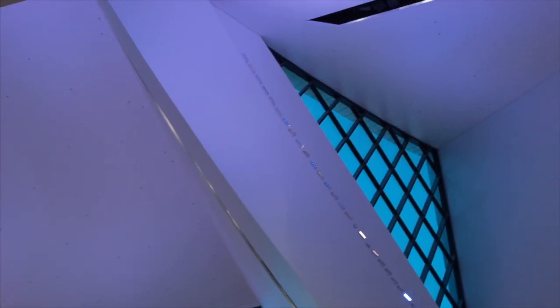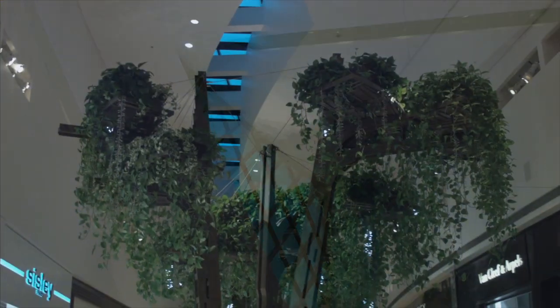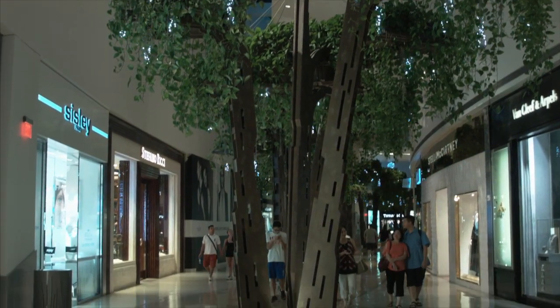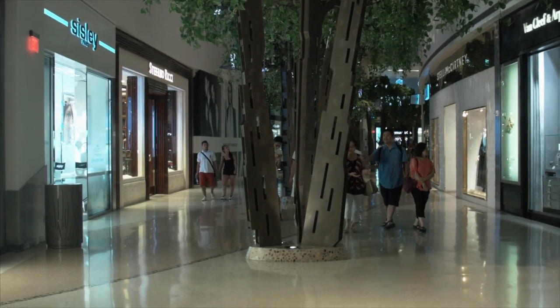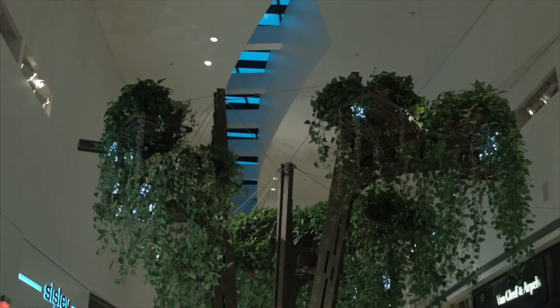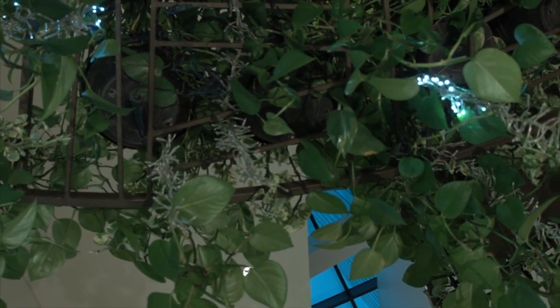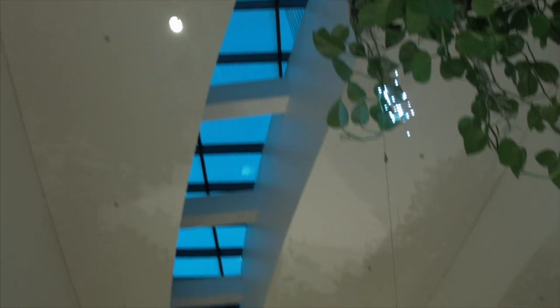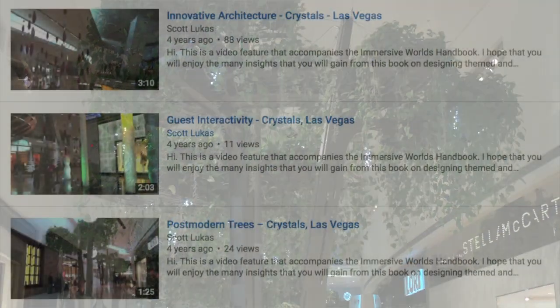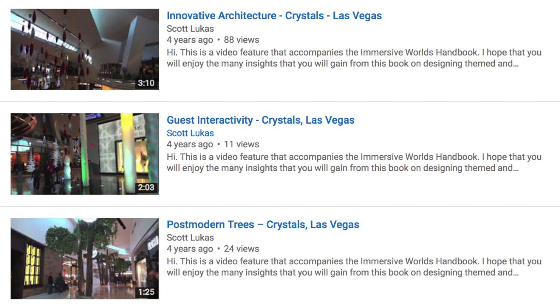And in some senses, I think Crystals can be a little off-putting because of the second area. It's clearly geared at the high end. And I have to admit, I've only been inside one or two stores inside Crystals. It's very high end, very boutique, very bourgeois, I guess you would say. Not that there's anything wrong with that, but that's just my sensibility about it.